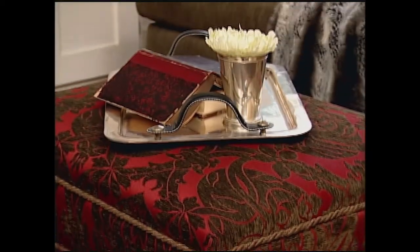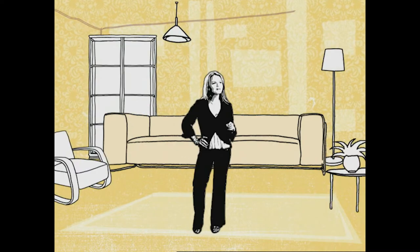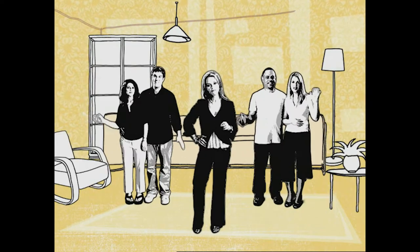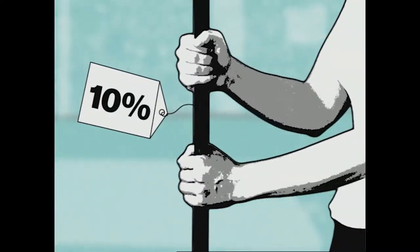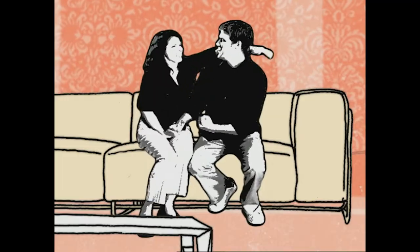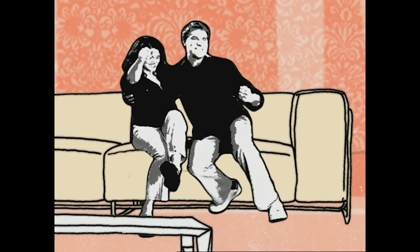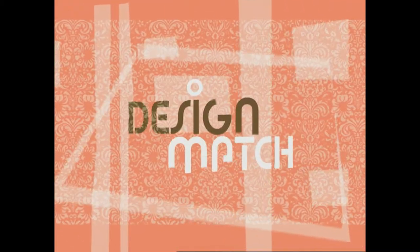With only $3,000 to spend and only 3 days to do it, this family rivalry will certainly be heating up as our two teams try for the winning design match. One high-end designer room. Two homeowners trying to match it. With only 1/10 the original budget. The designer of the model room will judge which couple comes out on top, and gets to keep a prized piece from the designer room for making the best design match.